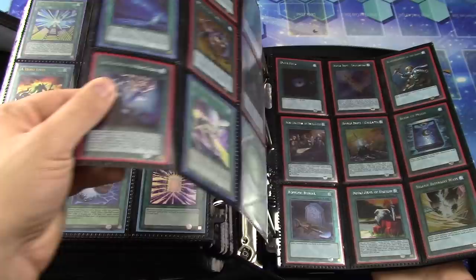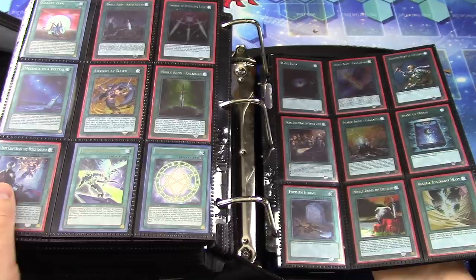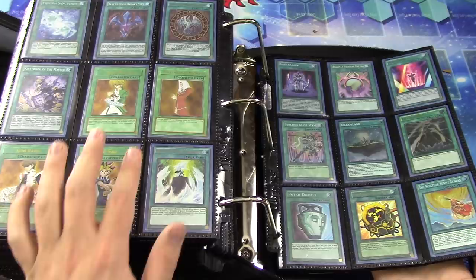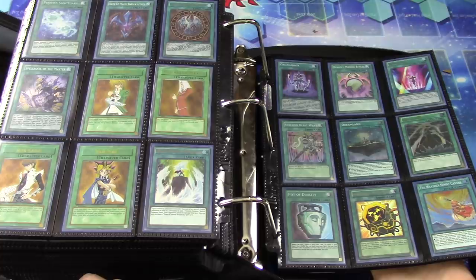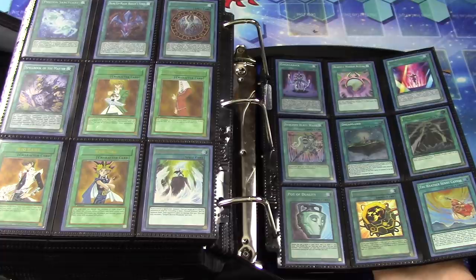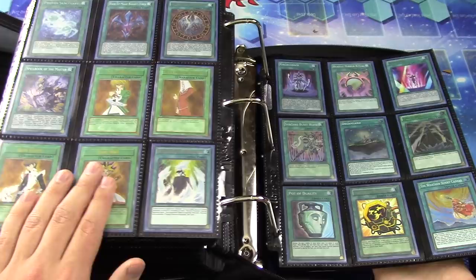Some more Platinum Rares. And we have these really, really cool character cards. They're so old, they're actually pretty valuable. I think I sold Pegasus two or three months ago for about $100. Isn't that just crazy? They're very, very collectible. They look really, really nice. Yeah, very cool.